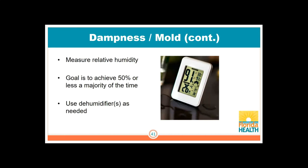And to do that, they have to measure it. They need to measure the relative humidity with a device. This is called a hygrometer, or if you want to call it a relative humidity device, whatever you want to call it. But it can measure relative humidity and tell you what the levels are, on a 0 to 100% scale.